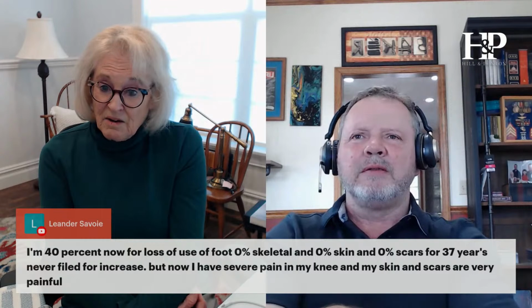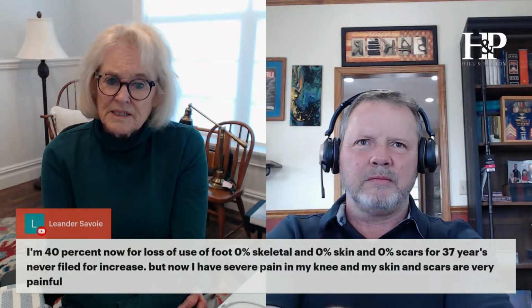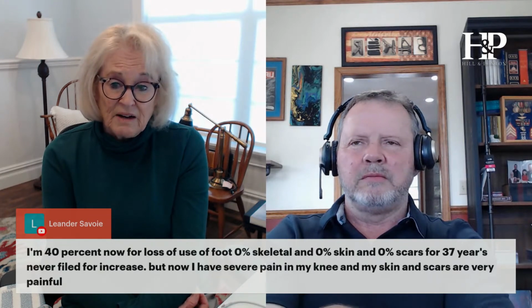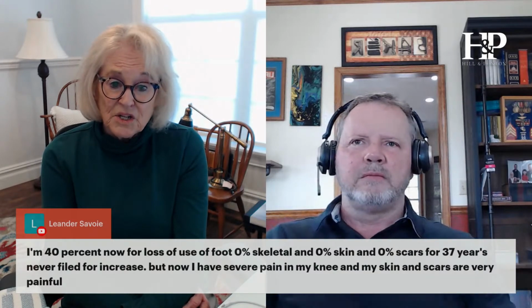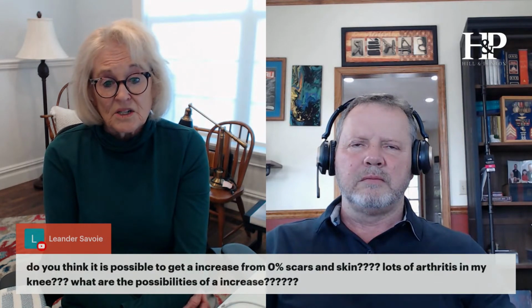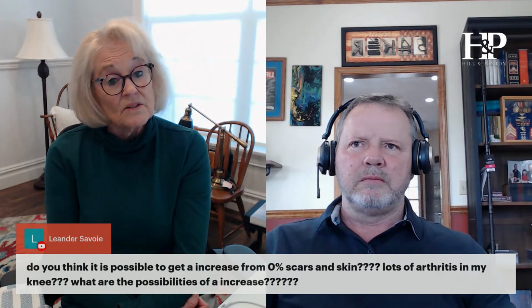I'm 40% now for loss of use of foot, 0% skeletal, 0% skin, 0% scars for 37 years. I've never filed for an increase, but now I have severe pain in my knee, and my skin and scars are very painful. Do you think it's possible to get an increase from the 0% scars and skin? Lots of arthritis in my knee. What are the possibilities of an increase?